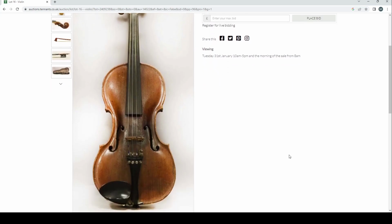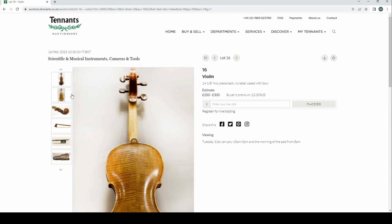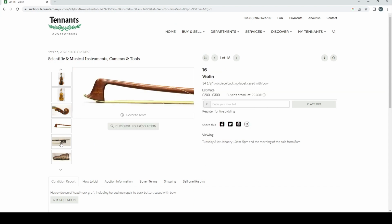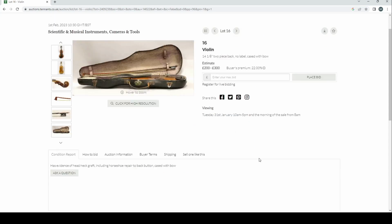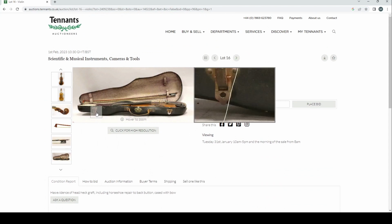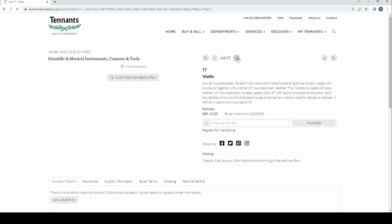Another violin with bow. This looks a bit more interesting. Nice back on that. Looks like a neck graft on that. Remnants of a bow there. 2 to 300, I think that will sell quite well. That's an interesting looking instrument. Evidence of head neck graft. Yeah, interesting looking violin from the front there. That's a curious one. Probably one of the better ones so far.